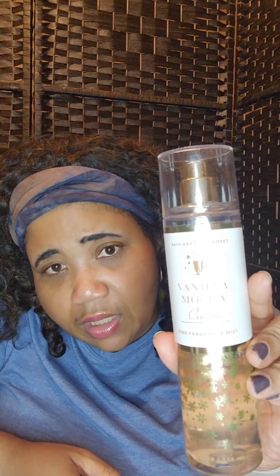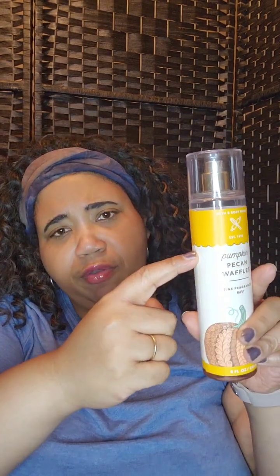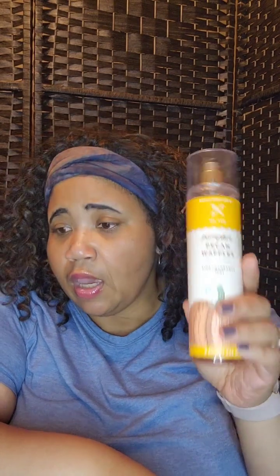The next item, I ain't go through, but I got the fine fragrance, the vanilla mocha cream fragrance mist. Yes. I'm like right here, guys. And I love it. It's strong. I love it. And I will repurchase this. I smell like a latte. The next item that I use was this pumpkin pecan waffle spray mist. And I'm like right here on this. So, yes, I'm going to continue using all that.